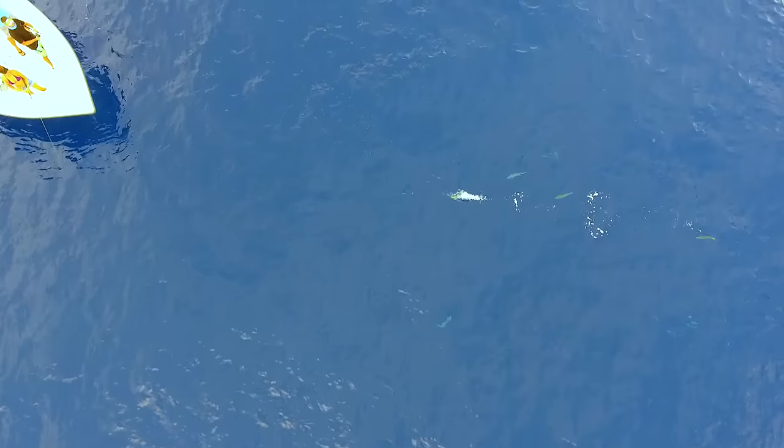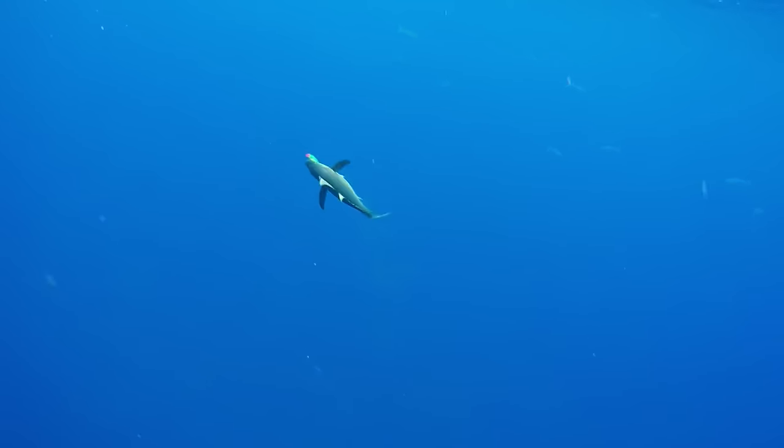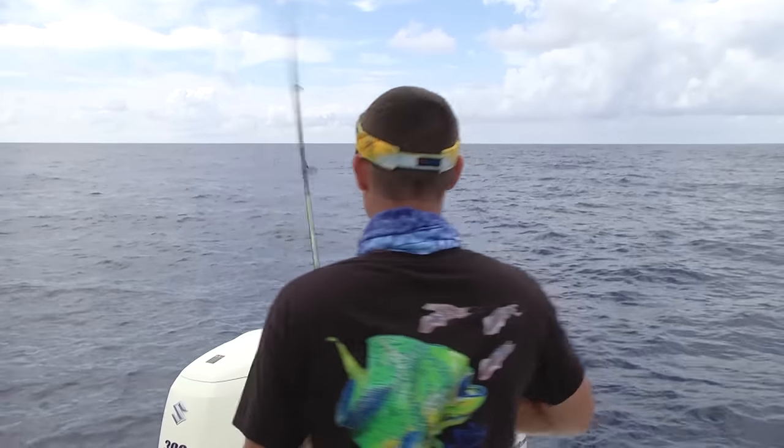Tuna get pretty dang aggressive on the top, man. It's awesome watching a tuna hit a topwater lure. There it is. Fish on. Got him. He hit it about one pop in.